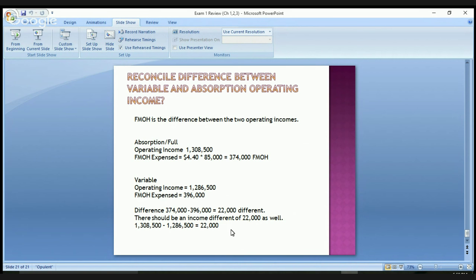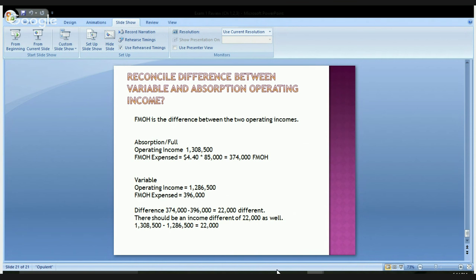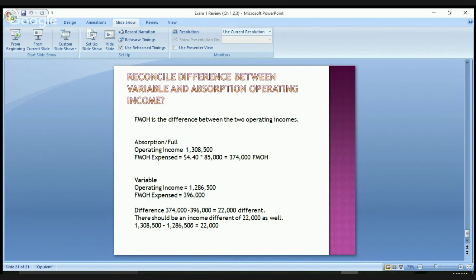If I take the $4.40 and multiply it by the 5,000, that is the difference. So the difference is always the difference between the two amounts, or the fixed manufacturing overhead per unit times the change in inventory. Okay. All right, so that pretty well wraps up the review.